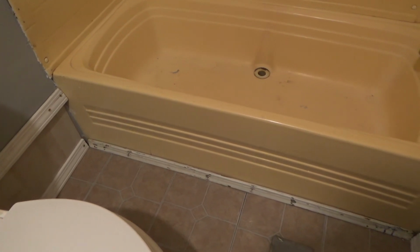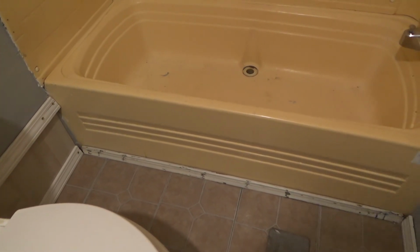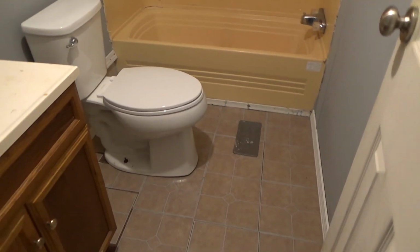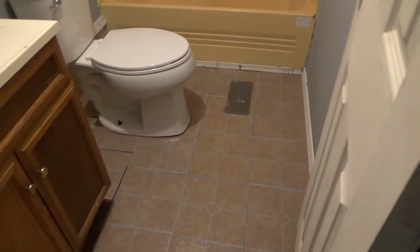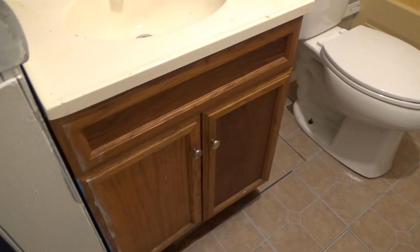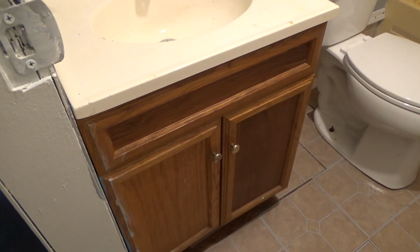So I may try that there, make that look a little bit better. But at least it doesn't look like a creepy dark hole like it did when we first bought the trailer. Looks better. I'm trying to move on. Well, that's not true. We still got to fix the leak under here and get that done. But yeah, looks a lot better.